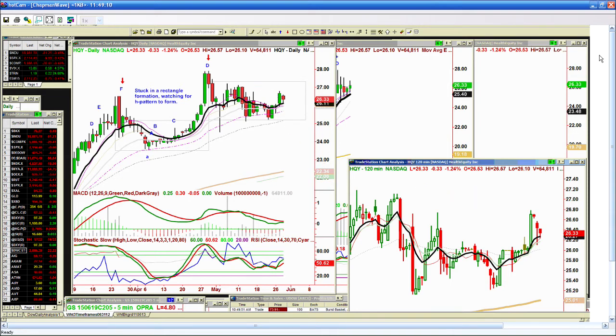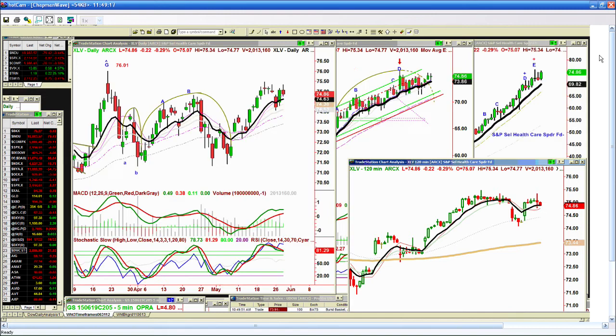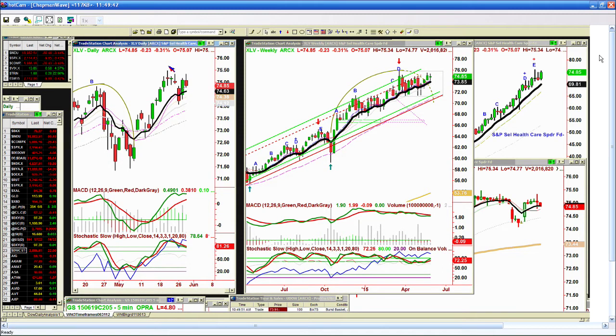So the healthcare, I don't know if this is in the healthcare area, but the healthcare area is trying to test, it's in the rectangle formation as well. A lot of these charts are making cup or rectangle formations. There's actually quite a difference between the rectangle, which takes time to consolidate, and the cup formation, which makes a very clear double top or breakout pattern. So I just say be a little bit careful there on the downside, but in the meantime, it's holding pretty well. This is A, B, C. We could still get a D in the daily XLV, which is the S&P Select Healthcare Spider Fund.